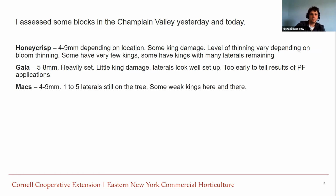Looking at our Macintosh, kings are ranging anywhere from 4 to 9 millimeters. And looking at the clusters, laterals are anywhere from 1 to 5 laterals that still look to be growing within the cluster. So there's some variation in the amount that's still out there depending on how much thinning has been done on them at this point. And on Max, I've been seeing some weak kings here and there, not to the same extent that I have on Honeycrisp, but you can find some missing if you're looking.